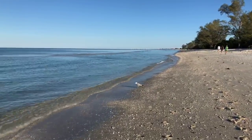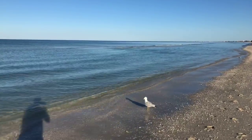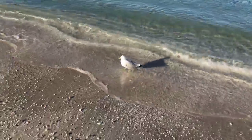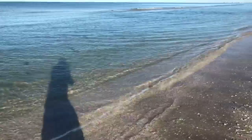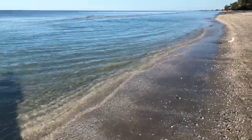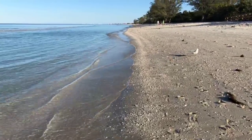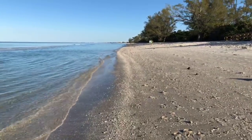Gosh, I'd love to be out on the sandbar out there. See where the waves are breaking out there. The big seagull. See, that's a laughing gull. Beautiful. Look at that water. Isn't that gorgeous out here this morning? Temperatures rising steadily here this morning. Probably already getting close to 70. Highs are going to be up in the mid 80s today.